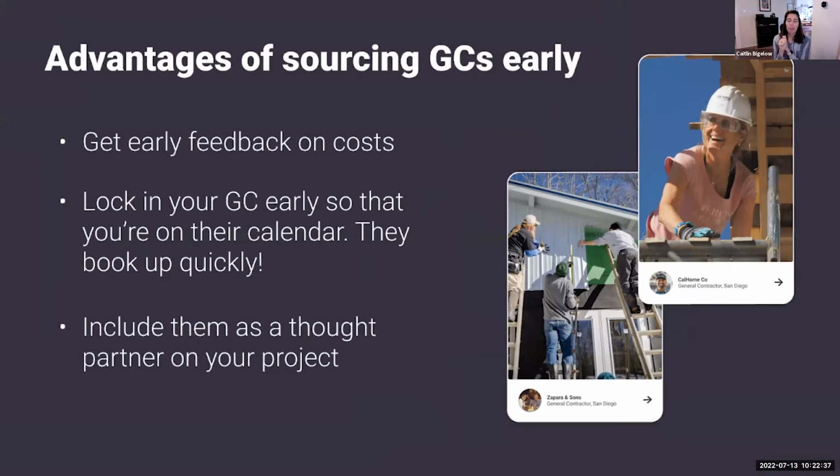I have heard of so many horror stories, having done this for so many years now. And what is the most painful is when people don't get price information early. They get to the very end of the process. They spend 7 months in permitting. They finally get their permits. They're so excited about their designs. And then they discover that they're $100,000 over budget. I mean, talk about soul crushing.